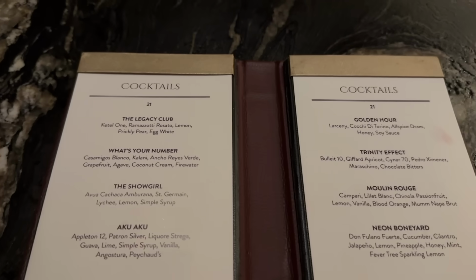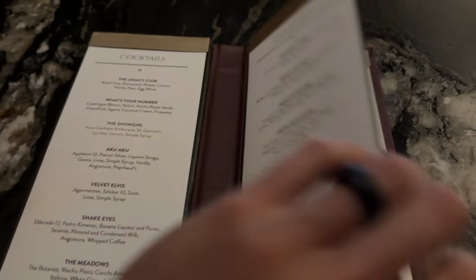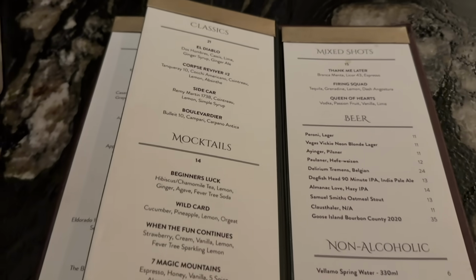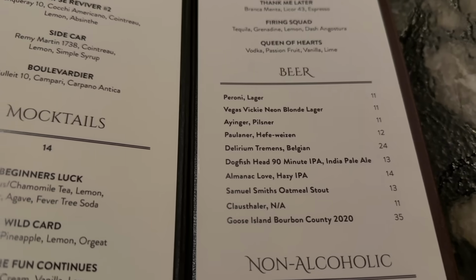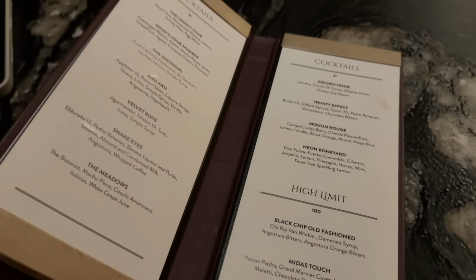So the cocktails here are gonna be about $21. It makes sense though, because this place is as nice as it gets. As you can see, they're all pretty much around that same price. Beers start at $11 and they go up to around $13. But yeah, just so you can get an idea of the prices.